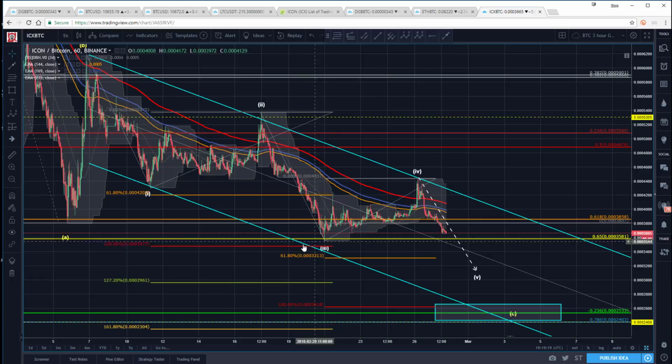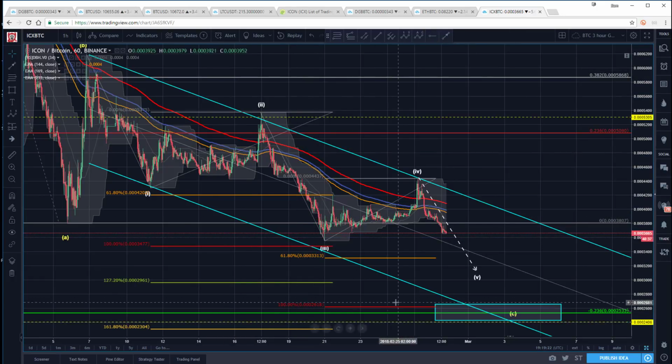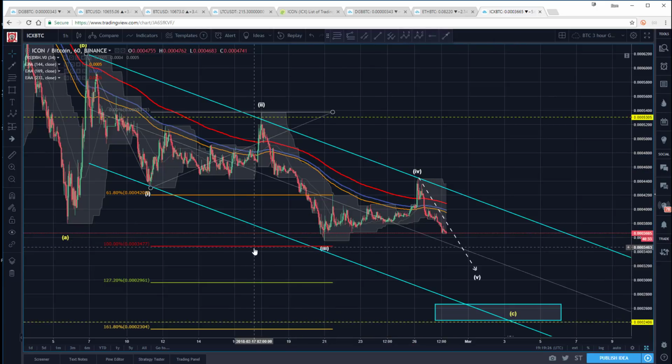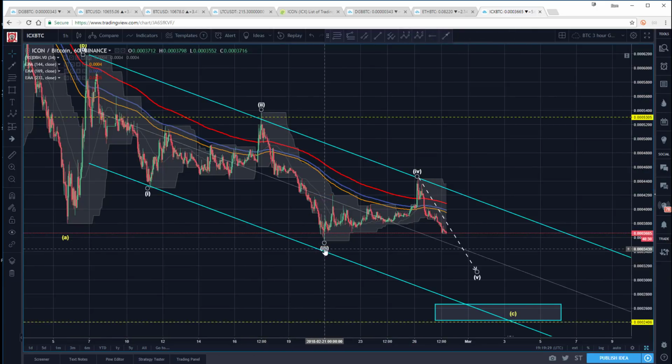So let me declutter the chart here so you can see it. We know we're right in the golden zone. We know we've got all this stuff down here. I just want to clean up the chart so it doesn't get hard for you to follow what I'm trying to show you here.